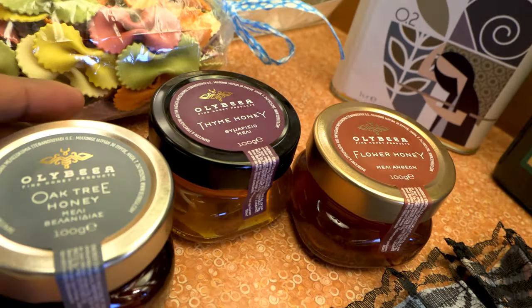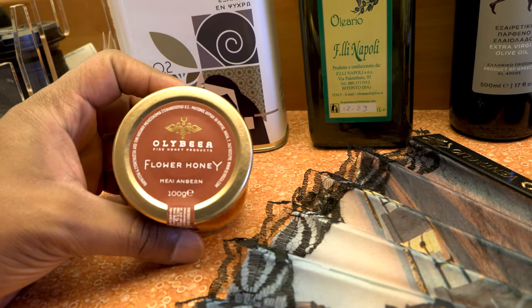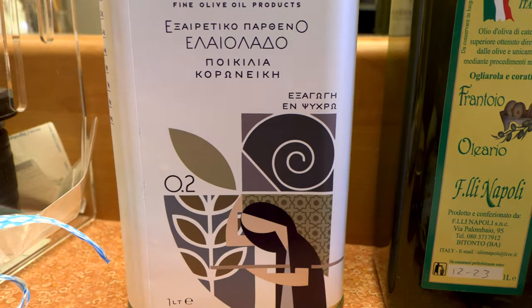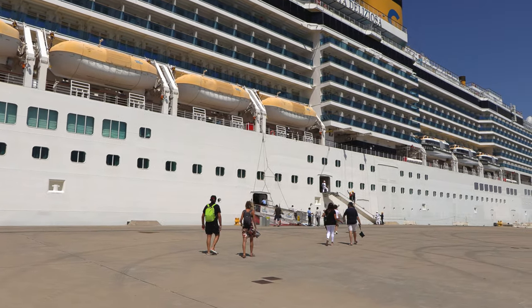We bought some of the products, and by far they were the best honey we ever tasted. If you ever visit Katakolon, do not miss this shop. After we bought a couple of Greek olive oil bottles, we decided to head back to the ship.